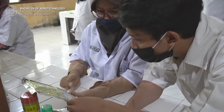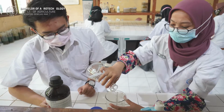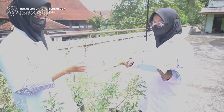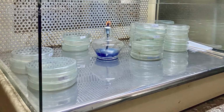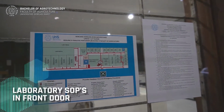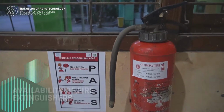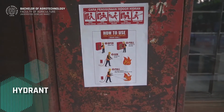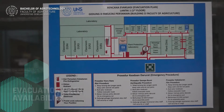In this laboratory, we have 5 rooms: main room, mycology room, virology room, bacteriology room, and nematology room. In the lab, we can find various safety instructions such as evacuation plan and lab standard operational procedures in front door, fire extinguisher, first aid kit, hydrant, evacuation route and eye wash.